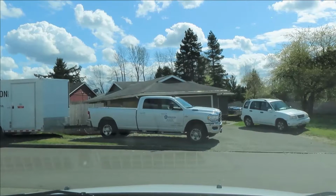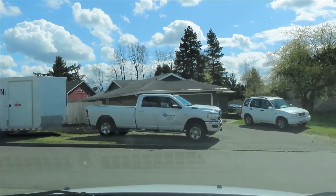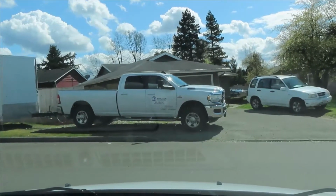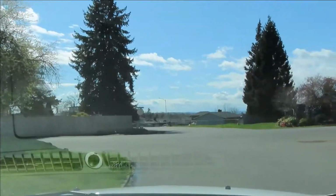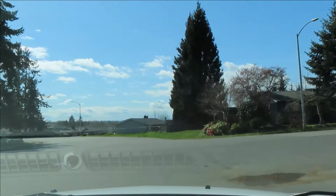Let's adjust the temperatures here so we're not going to cook ourselves out a little bit. And it dumped pretty good when I got home and was inside for a little bit. And right before going to bed, popped outside and it was almost clear. All the stars were poking through.